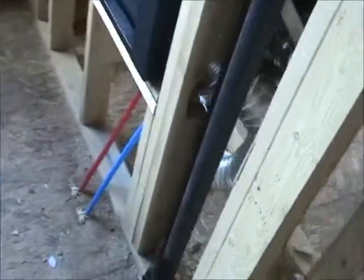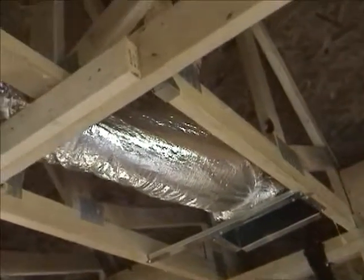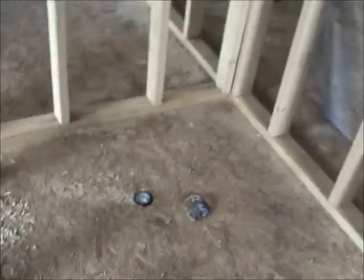Tub drain, water. Vent going up there. So two sinks, hot water, cold water, and the drains are there and there. Shower drain and hot water, cold water, and shower head. Cold water for the toilet. Fan vent.